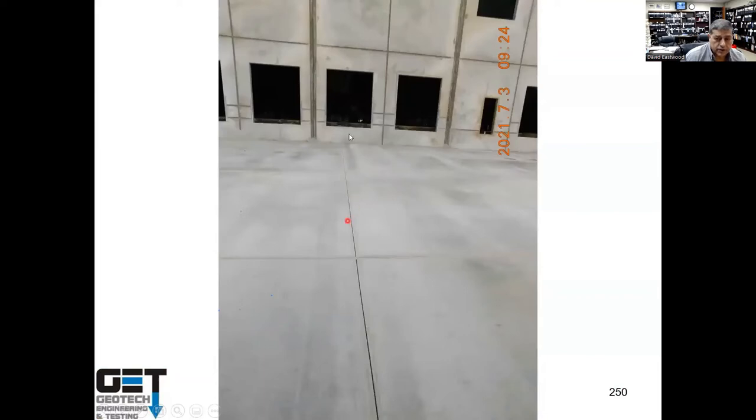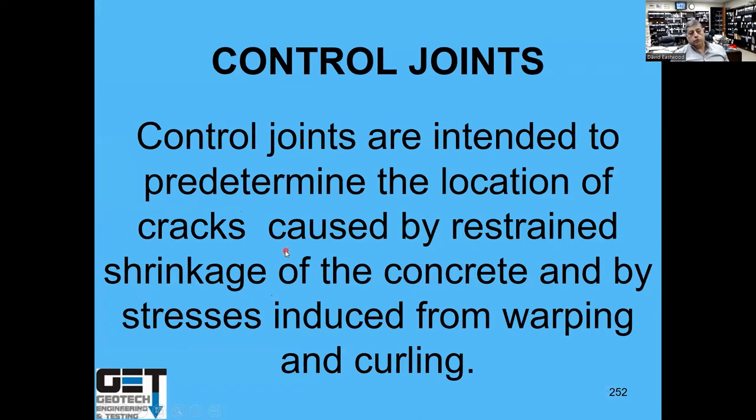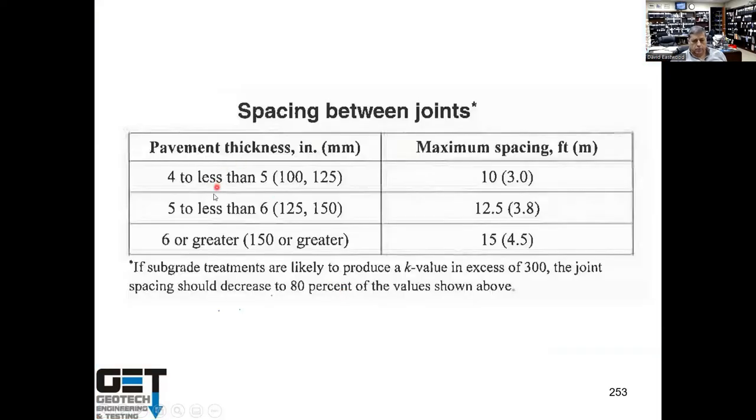See the control joints for this tilt-wall building? These are control joints. Control joints are intended to predetermine the location of the cracks. It tells the concrete where to crack. So typical spacing for the joints: if your pavement is 4 to 5 inches, put about 10 foot spacing; 5 to 6 inches, put in 12.5 foot spacing; and if it's 6 inches or greater, 15 foot spacing.